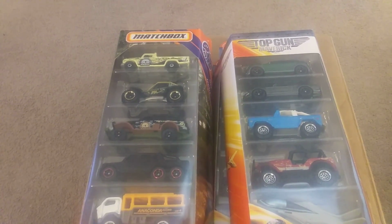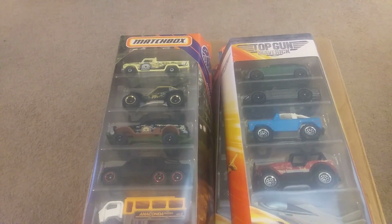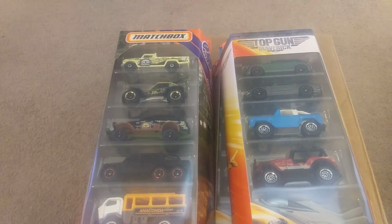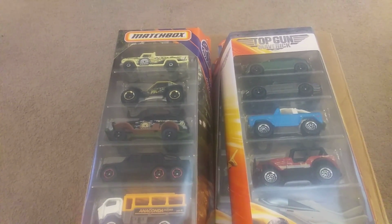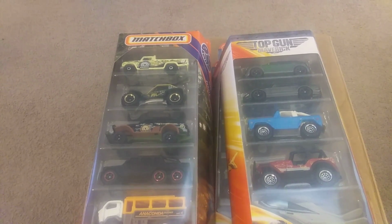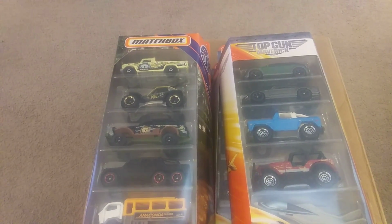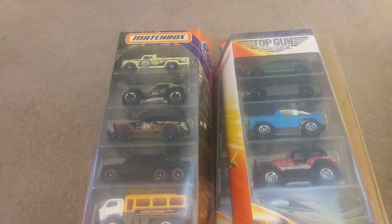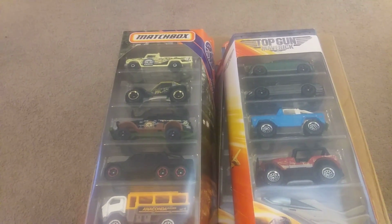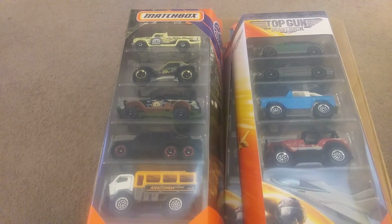They don't stock Matchbox very much in my area. I've only got 2 stores that carry Matchbox. Well, no, 3 stores that carry Matchbox, but Walmart's usually always sold out. The Meijer never restocks because they don't really sell well there because it's all older stuff. And same with the Dollar General. It's all older stuff, so it just sort of sits there. Anyway, let's go ahead and get started.